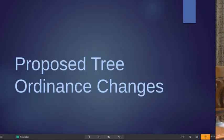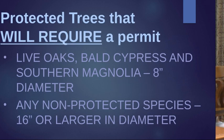All right, I tried to break it down to the few things that we're trying to change in the ordinance. Basically going over what will be protected, what's exempted, and then some other details. So first thing that will be protected with the changes in the ordinance now that we're proposing would be live oaks, bald cypress, southern magnolia at 8 inches in diameter when measured 4.5 feet above the ground. And any other non-protected species 16 inches or larger in diameter.